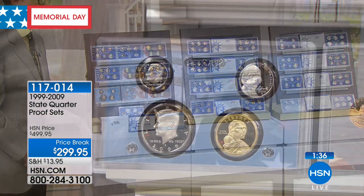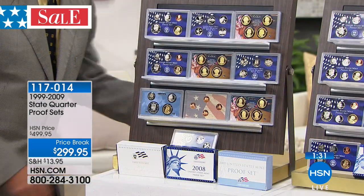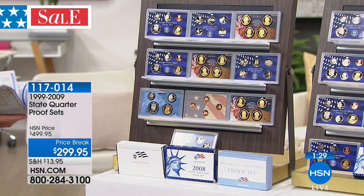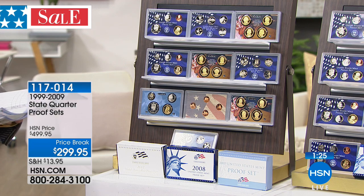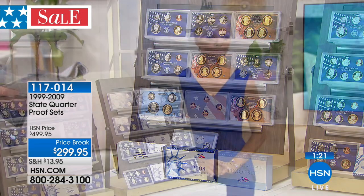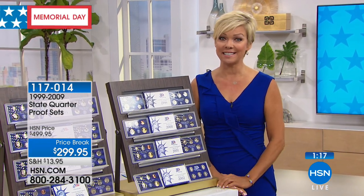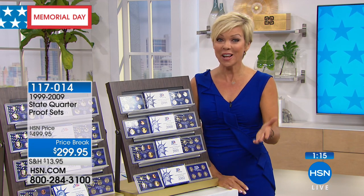And then you get all of the proof state quarters that you're going to get. You get the proof Lincoln cents, just the proof pennies in this deal. So let's just look at the common denominator, and then you understand the value. We do have less than 100 now available. With everybody on the phone, I got about three dozen. Exactly. So they are very much going to go, but it is definitely yours for the asking. $200 price break on this.